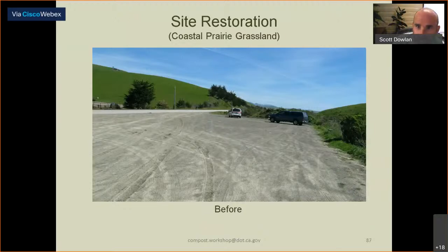Here's another project where we're doing some site restoration to establish coastal prairie grassland. This is a roadside pullout that was left over from landslide material and serpentine soils, which you can see doesn't really vegetate very well. It turned out to be these parking lots. Our goal was to reestablish these areas into coastal grasslands.